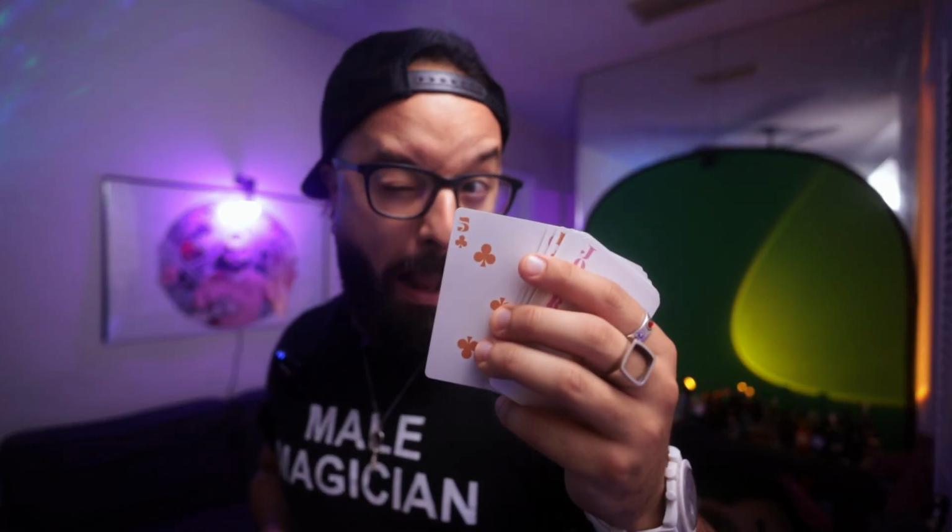Have you ever wondered how us magicians do our card tricks? Well, believe it or not, it's not us. It's actually the playing cards. You see, if I have you select a playing card at random that I don't know and lose that card somewhere in the deck, I don't have to know what that card is because the cards themselves will tell me.